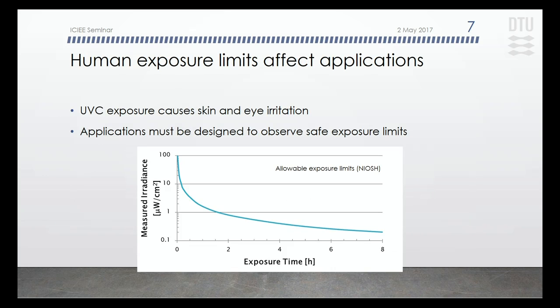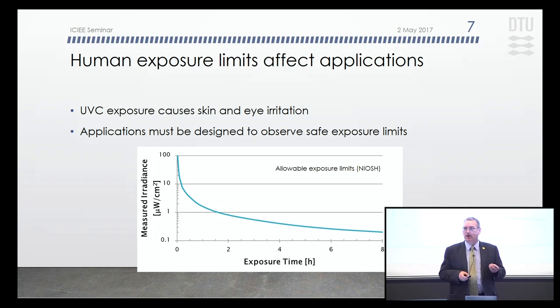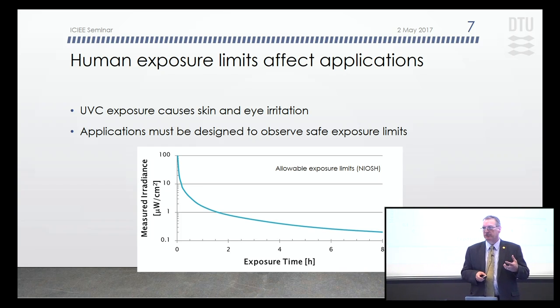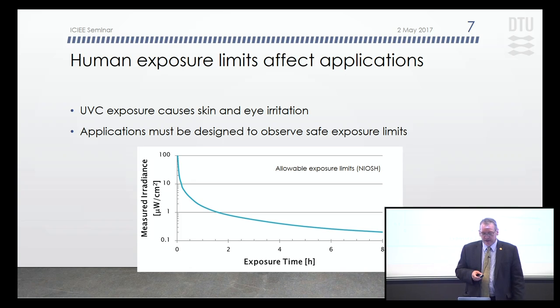UVC is not good for microorganisms, so it's probably not surprising to find that other carbon-based life forms like human beings also have an adverse response to it. It's not one that is lethal or long-term, but if you are exposed to a lot of UVC radiation, you will get skin irritation, painful eye irritation, and the figure here shows the NIOSH, the U.S. National Institute of Occupational Safety and Health standards for UVC exposure.